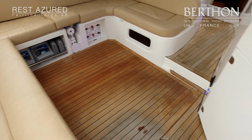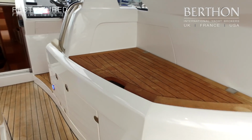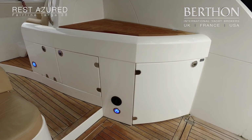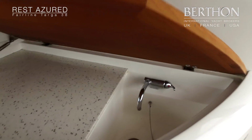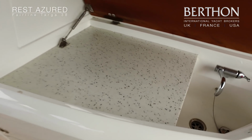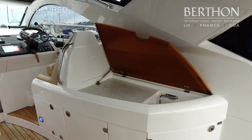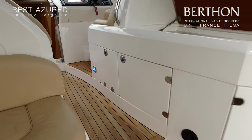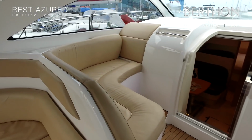This particular boat is running on a pair of Volvo Penta D4 engines. They're rated at 260 horsepower apiece. The boat was fully serviced out of the water late in 2017, so she's fully prepared for the 2018 season. She's had coolers off, inspected, replaced where necessary, which is critical on these D4 engines. And also the Berthon Boat Company looked after just some adjustment on her trim rams and seals.